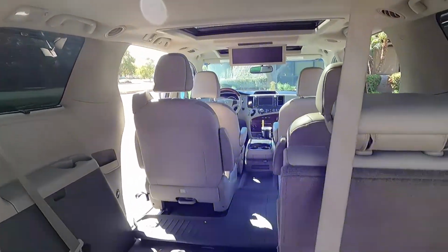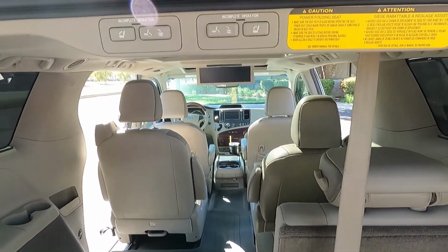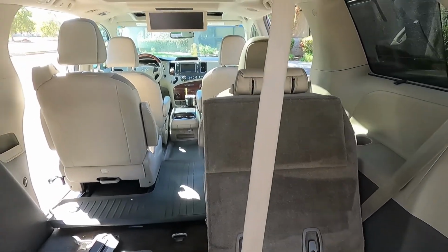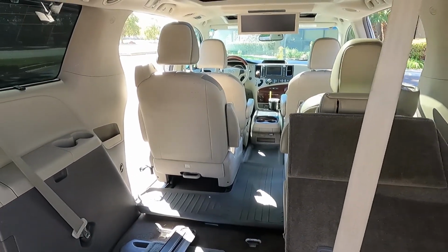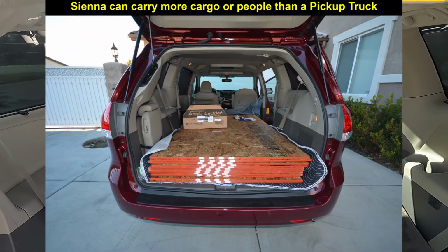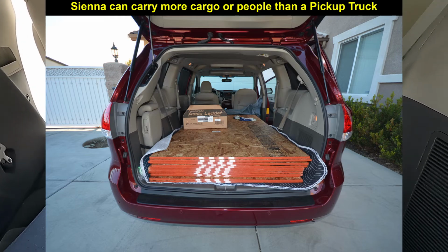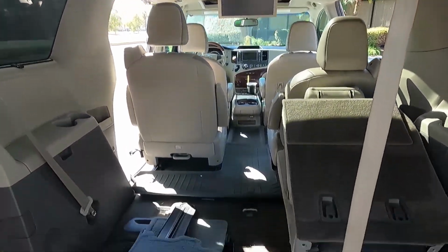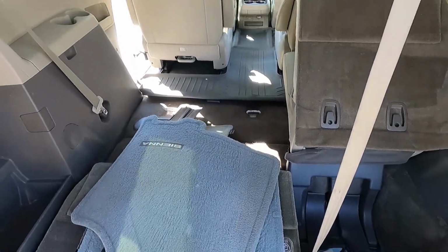The limited premium two-wheel drive also, which is what this is, has a power folding third row seat. So at the press of a button, you can recline your seat. So if you're sitting in the third row, you have power recline. But if you're loading cargo and groceries, you have power fold. Now I have some camera equipment in there, so we're not gonna fold that one. This one is already folded, so we're gonna put it back up.